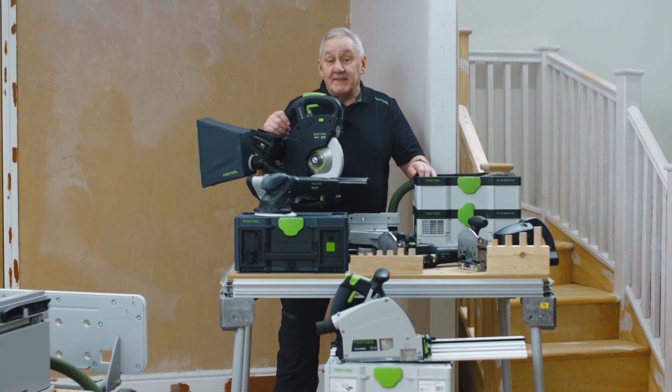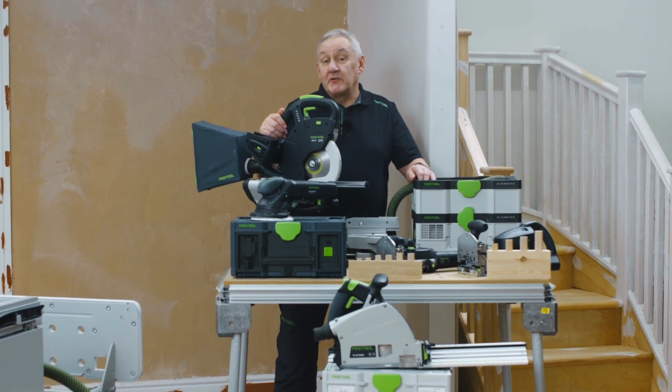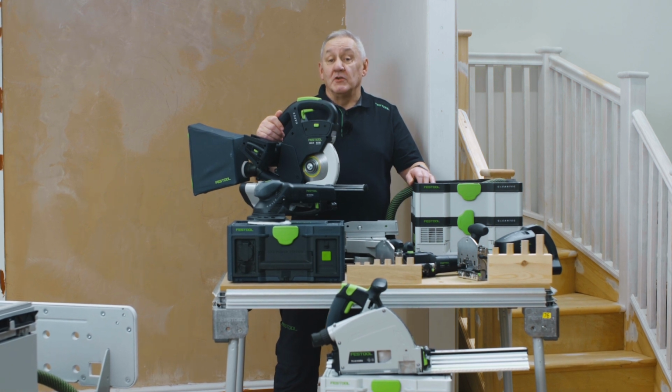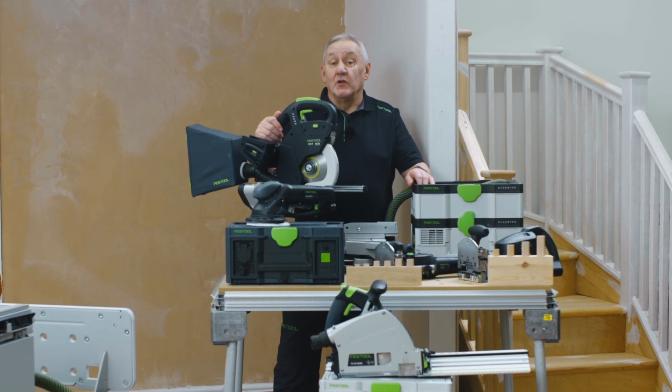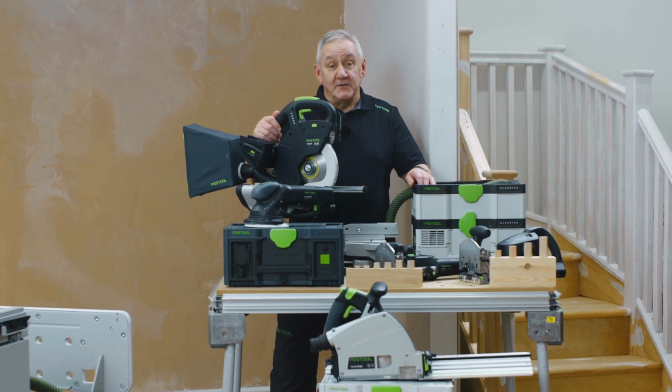In 1927, we gave the world the first portable chainsaw. 1958 saw the creation of the world's first orbital sander. Most game-changing of all, 1962, the launch of the world's first track saw, often copied but never bettered.